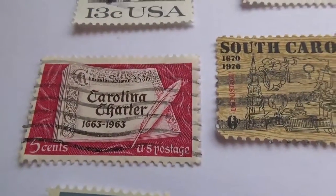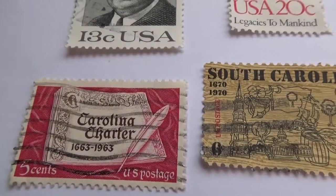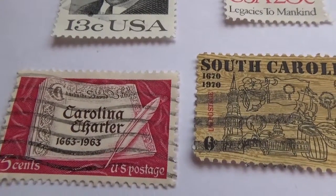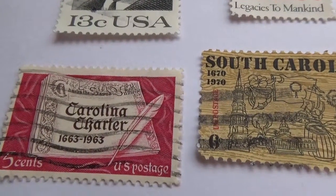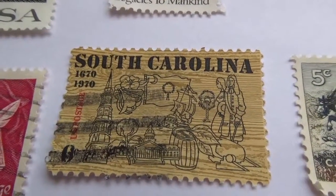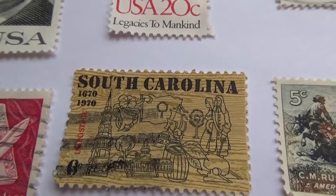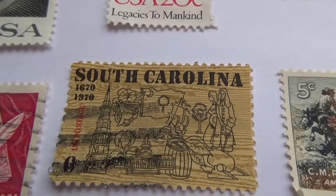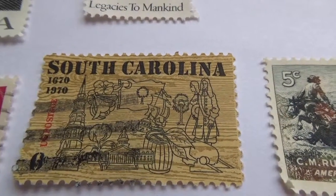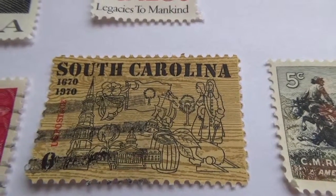Okay, then we have Carolina Charter. This is 1663 to 1963. Then we have South Carolina, 1670 to 1970. You find a lot of these stamps. Look at the design on that. Isn't that nice? A lot of these are bicentennial type stamps.